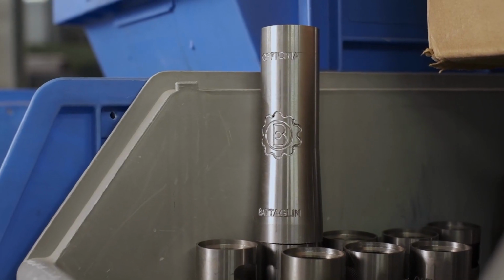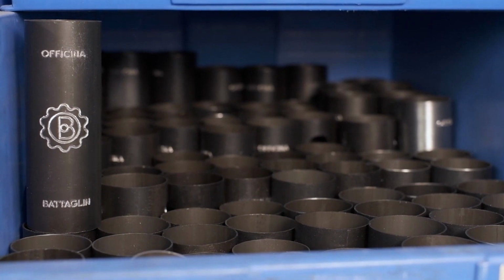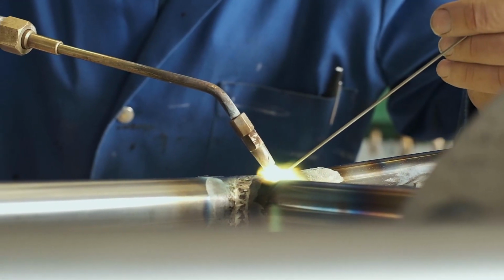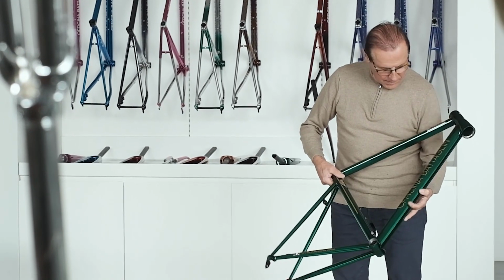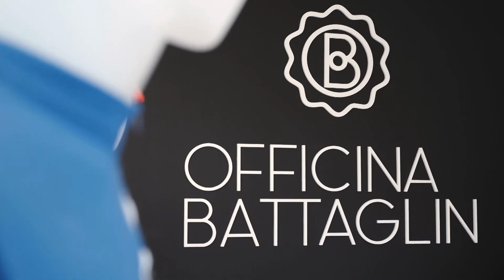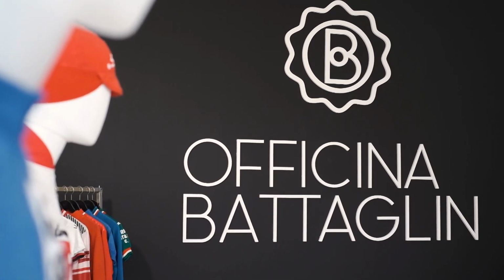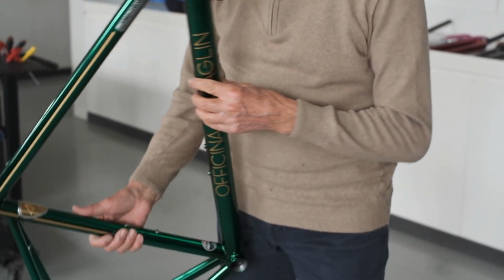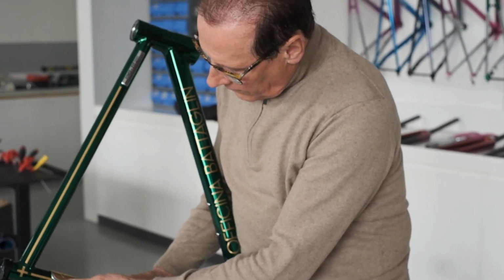In 2014, he decided to go back to his origins. He dusted off the old machinery and began building custom steel bike frames again. The company rebranded with the name Officina Battaglin, which means the Battaglin Workshop in Italian. In the place where this 40-year-old story started, Giovanni was finally back at doing what made his company world famous. Today, Officina Battaglin is amongst the most celebrated names in Italian steel frame building.